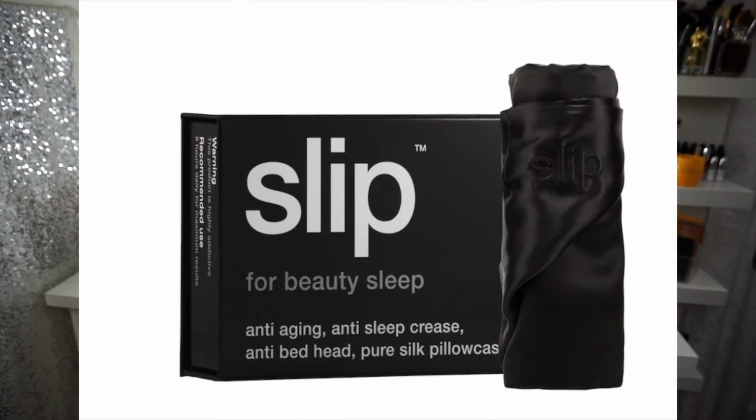Now, in my opinion, you can't do a fantasy haul without putting a somewhat ridiculous product in your cart. Something you would never really purchase because it's probably a waste of money, but you low-key kind of want it. That's this next product, and it is the Slip Silk Pillowcase. Now, this pillowcase is $89. That is not something I would ever spend on a pillowcase. I feel like you can go buy a satin one for like $5 somewhere.